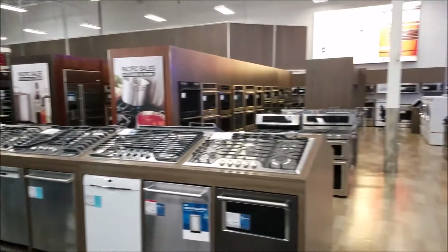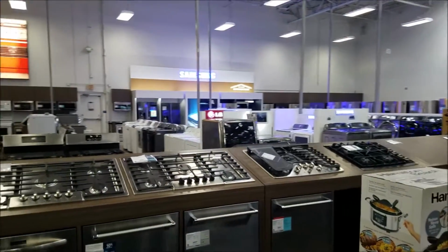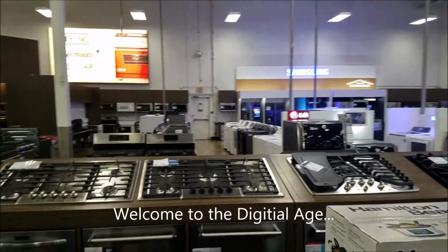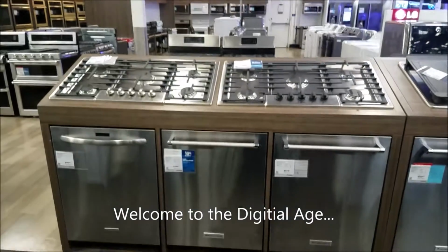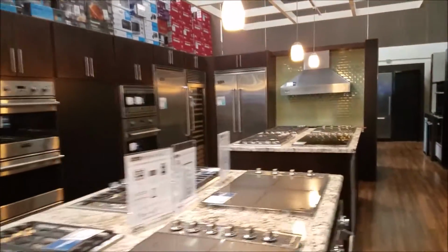Apparently this is new. You can get certain home appliances here. There's some very fancy smart dishwashers and dryers and even stove tops and ovens. Pretty cool. So fancy.